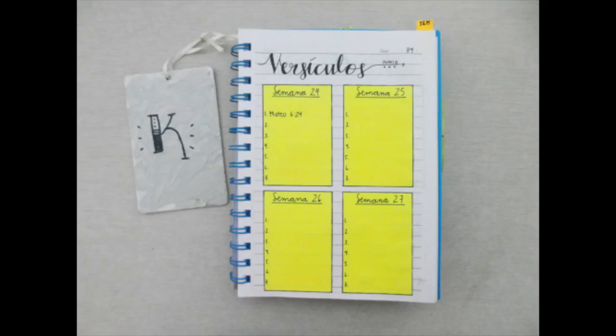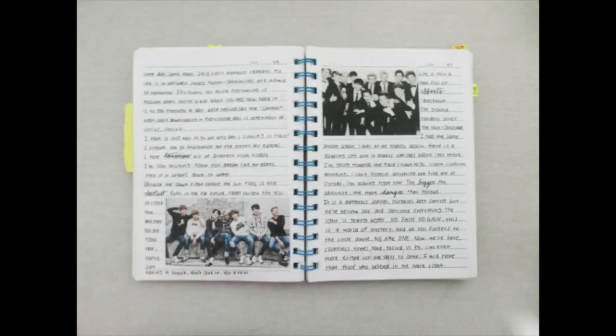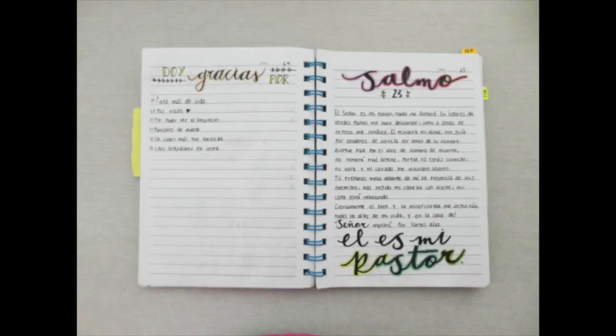And then she has a page to organize Bible verses. She has a page for some doodles and quotes. She has a couple of pages that are dedicated to her favorite K-pop bands. And she also has pages for things she's grateful for. So I love her use of the bullet journal, especially with her use of sticky notes, and I think that it's absolutely adorable, and I can see how it works so well for her.